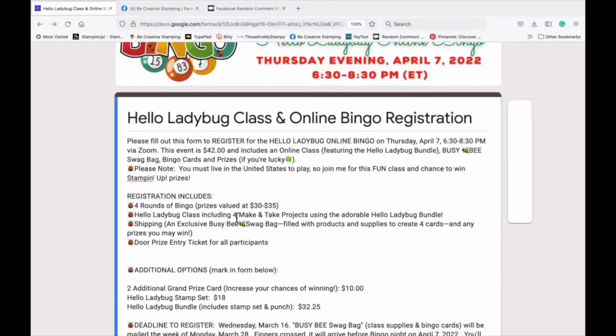We will be making 4 make and take projects using the Hello Ladybug bundle. Now, I am actually going to mail these 4 make and takes to you, all right? And so the $42 also includes shipping. So anything I ship to you, it's included in that $42, okay? So your shipping is, you're going to receive an exclusive Busy Bee swag bag.